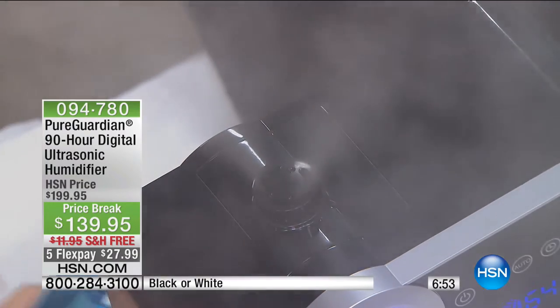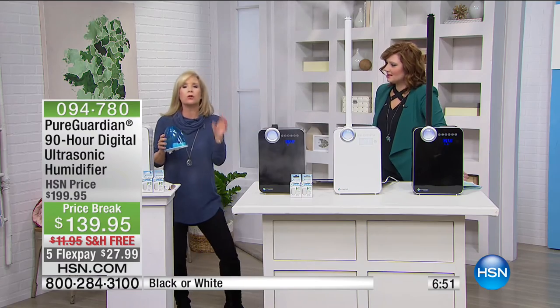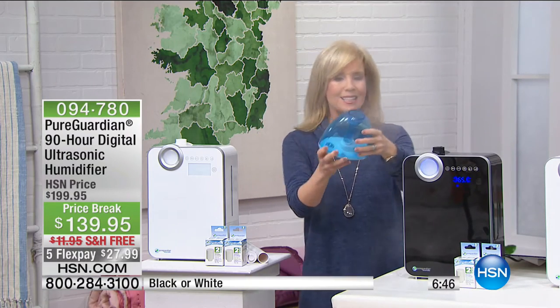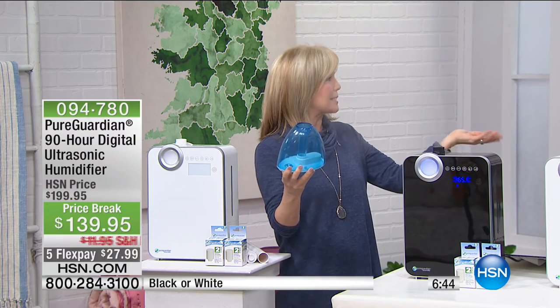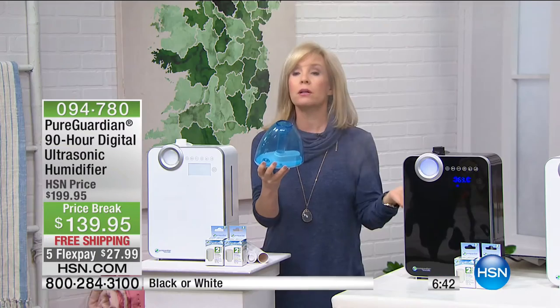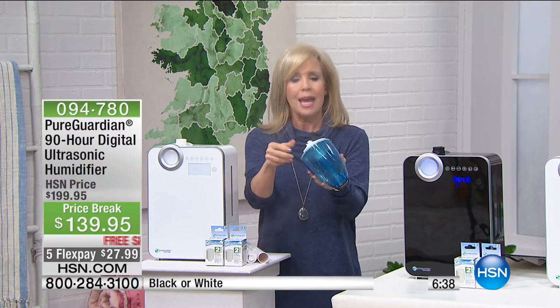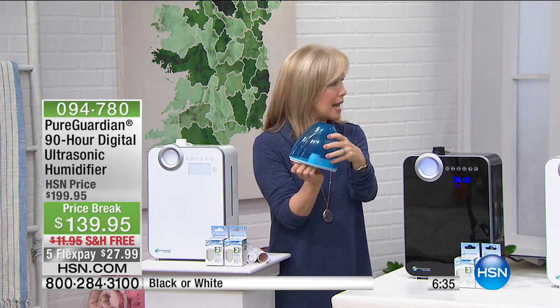Also with the Silver Clean technology, you don't have to worry about the slime and the mold. That's one of the biggest problems with humidifiers. You get something like this, and then the last thing you want, I was telling you my son has asthma. Yes. So he's been hospitalized twice this year. Oh. The last thing you want, if you suffer from allergies or asthma, is to be breathing out of a moldy tank.